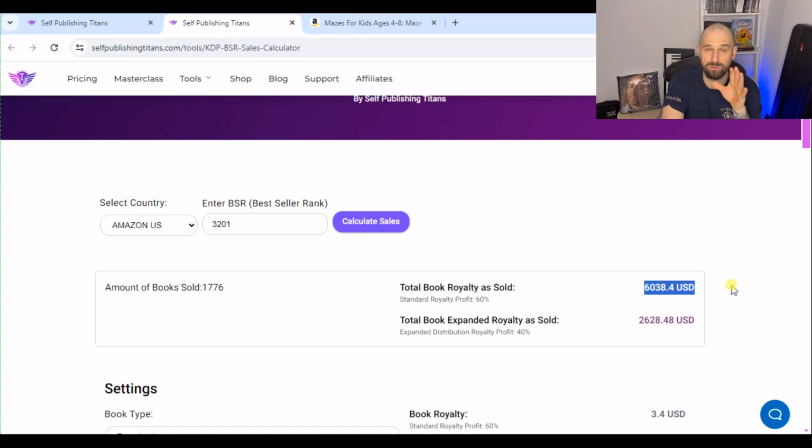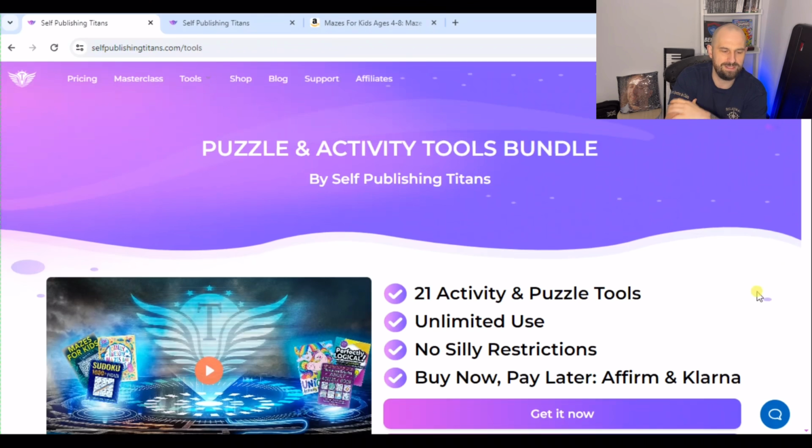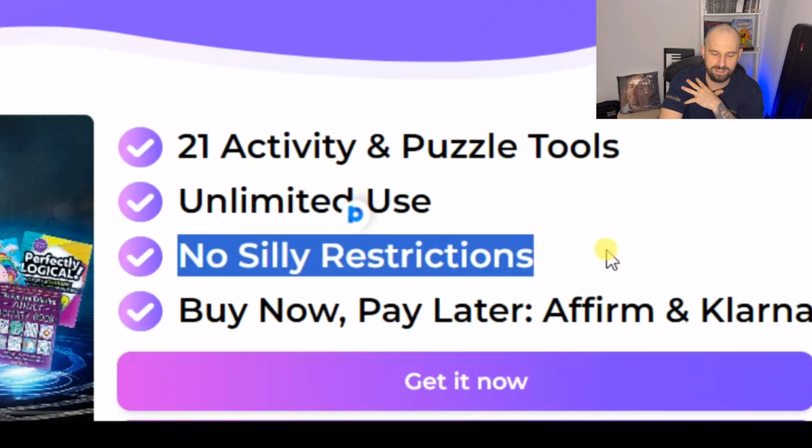These sorts of books are actually quite easy to do, especially if you use the puzzle making tool from Self-Publishing Titans. So let's go and have a look at that right now. This is the Puzzle and Activity Tools bundle by Self-Publishing Titans. 21 activity and puzzle tools, unlimited use, and this is my favourite point, no silly restrictions.